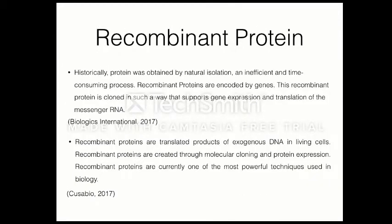In the past, we obtained protein by isolating it naturally, an inefficient and time-consuming process. Recombinant molecule techniques have made it possible to clone the DNA encoding a specific protein into a vehicle known as an expression vector, and express the protein in bacteria, yeast, insect cells, and mammalian cell hosts. Recombinant proteins are translated products of exogenous DNA in living cells.